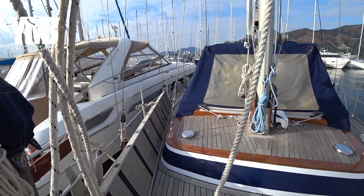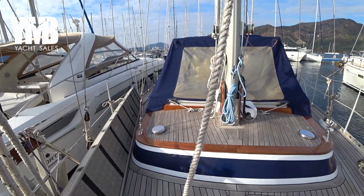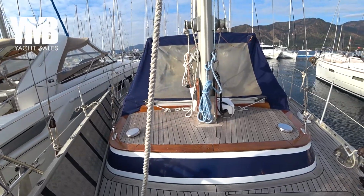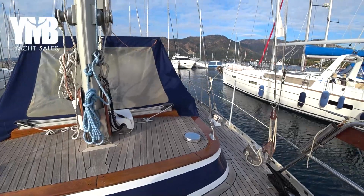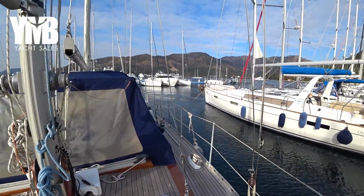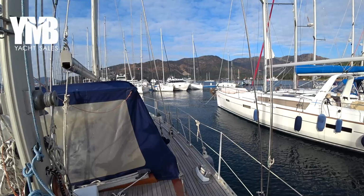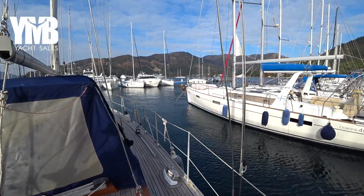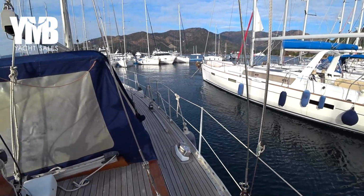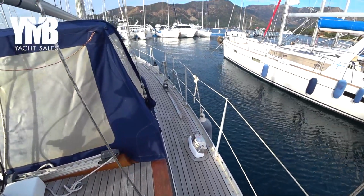now this is a central cockpit, and since we are in the winter time, the boat is closed. This bimini will need some refreshment. Let's go over the decks all around.